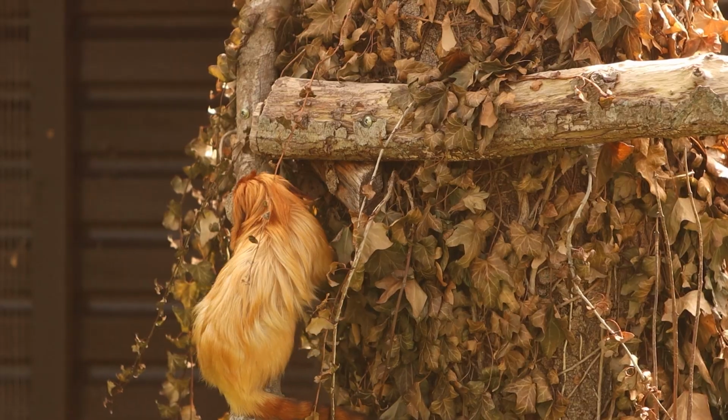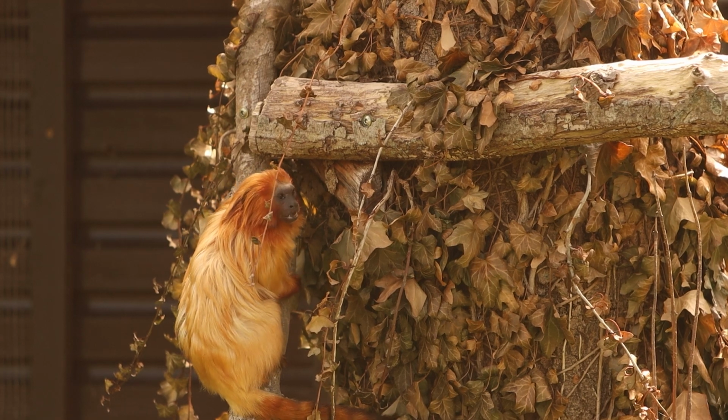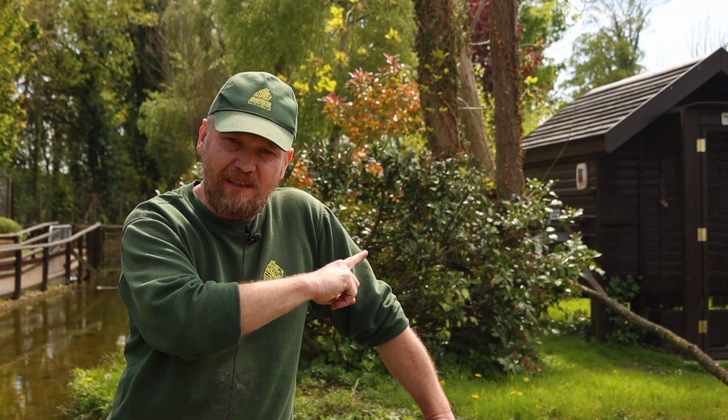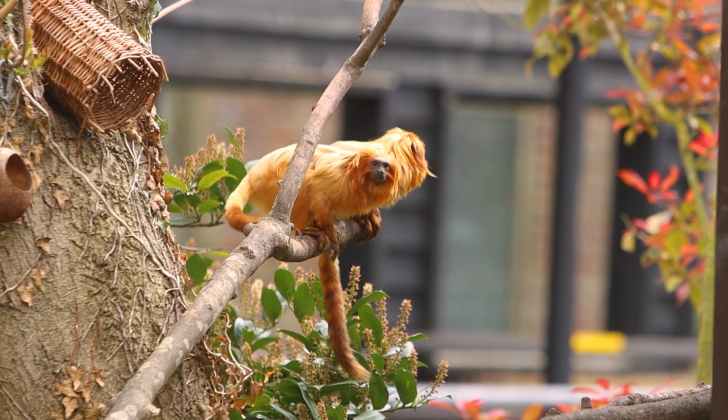Behind me is an animal called the golden lion tamarin. Without conservation in captivity, they would now be extinct. So captive groups of animals play an important part.